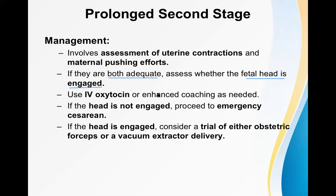Now, if it is adequate, then we can wait and go for conservative management. For example, use oxytocin to increase the uterine contraction. We can go for that. Or you can stimulate the lady to push further. You can ask her to give extra effort. You can teach her how to push. All those things can be done. They are important in the second stage of labor.